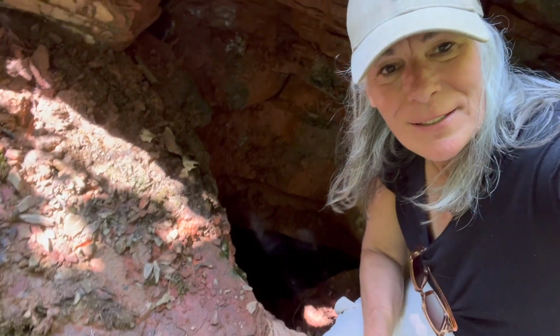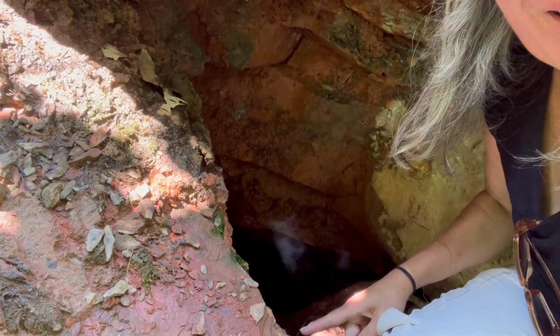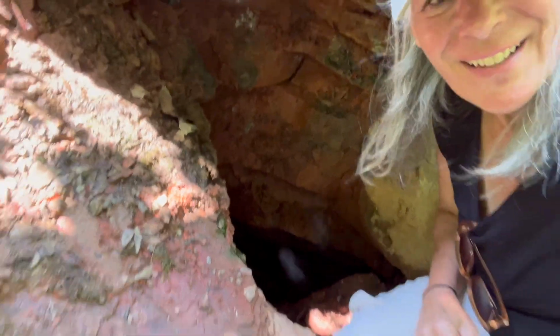I'm in one of the active smoking vents here in Centralia, or near Centralia. It's just north of Ashland. Look, can you see the smoke? Right there, yeah. It's steam.